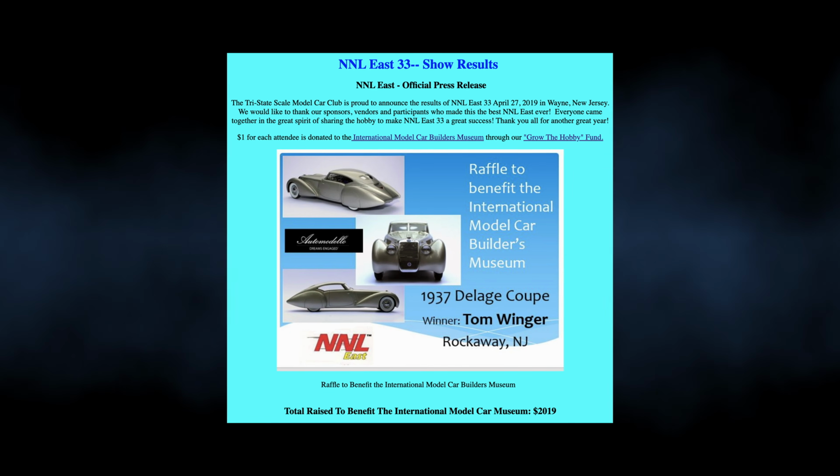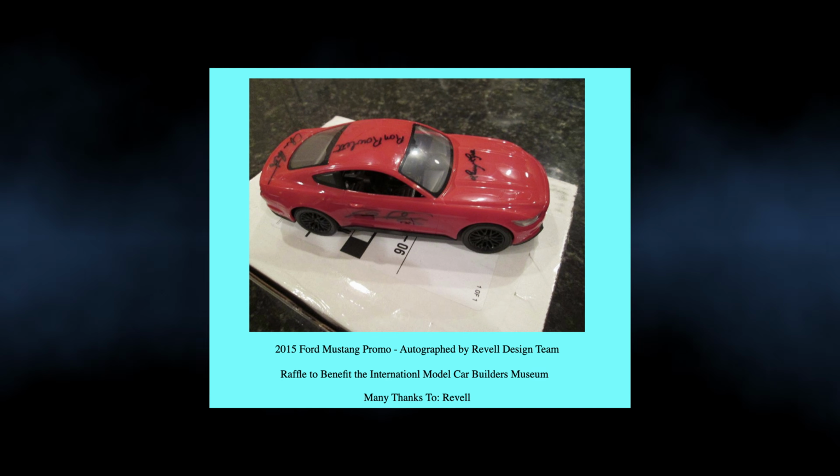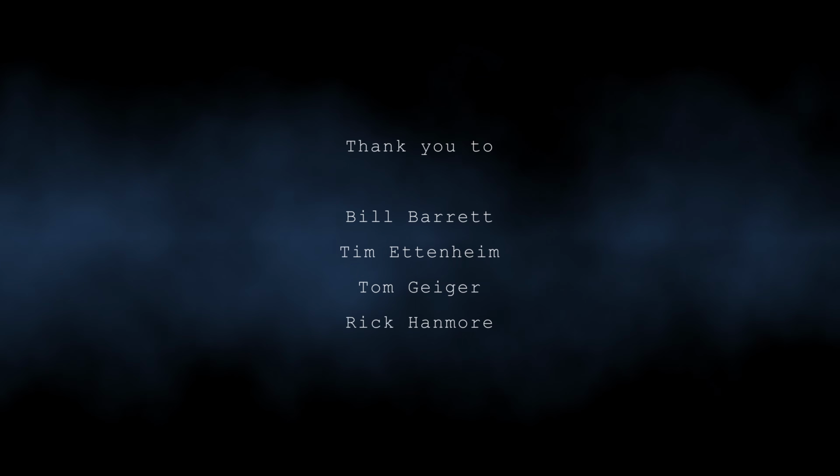Each year, $1 from your admission goes to the Grow the Hobby Fund. And for a while we had a lot of shows also doing the same thing and donating the money to the International Model Car Museum. So every show of any size could participate, $1 per person, and help us grow the hobby. That's amazing. That's wonderful. Yeah, it's a great effort. If I had a wish, I would wish that John could come back just to see what the show is like today. Yeah. I think he would be happy with it.